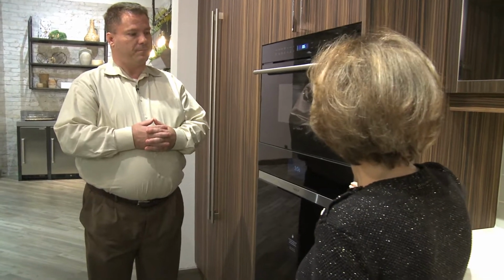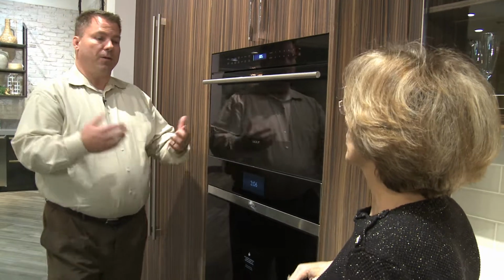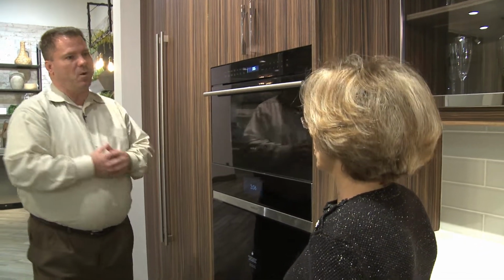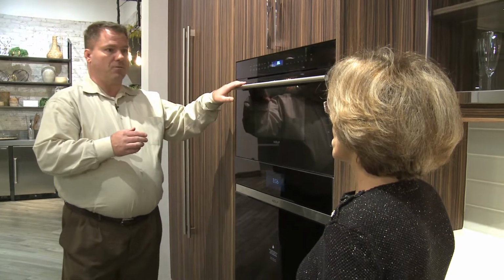I noticed that the ovens are set into the cabinet. They are. That's our flush inset design. The great part about our M series wall ovens is that flush inset's in a 24-inch deep cabinet, 30 inches wide. That's great. And then what sits on top of the oven? Well, in this particular case, this is our drop-down door microwave.